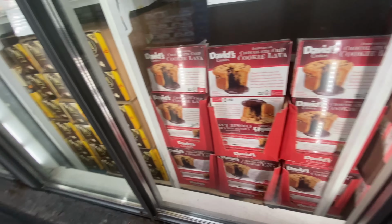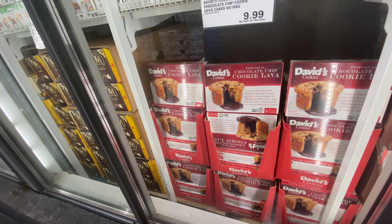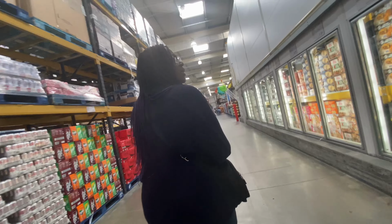Look at that chocolate chip cookie lava. Yum. Sausages are an amazing deal. See the deal on sausages? No space, right? So then they do 2 packs for 3 quid in the lettuce. Oh, that's good. That's fine, then. That's made me feel better. That's good.